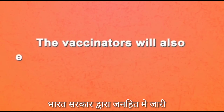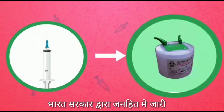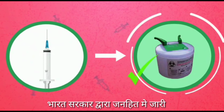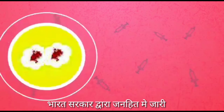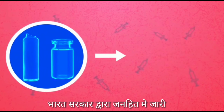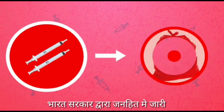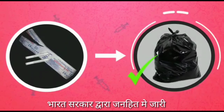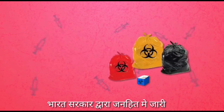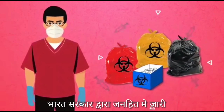The vaccinators will also ensure safe storage of injection waste at the site by following these steps. Cut the hub off the AD syringe immediately after administering the injection using the hub cutter. Cotton contaminated with blood or body fluids will go in the yellow bag. Store broken vials in the blue puncture-proof container. Segregate and store the plastic portion of the cut syringes in the red bag. All other non-infectious wastes will go into the bag for collecting municipal waste. The immunization waste will be collected by a designated person for safe disposal at the end of the day.